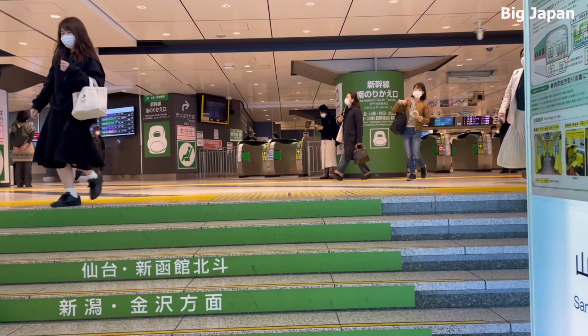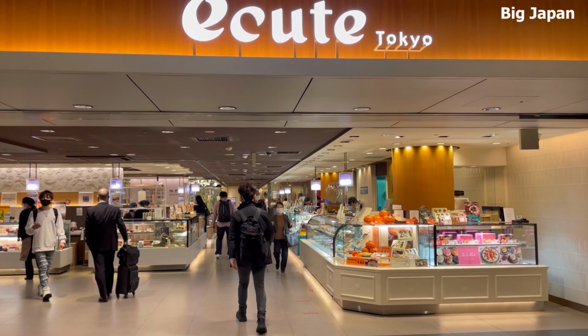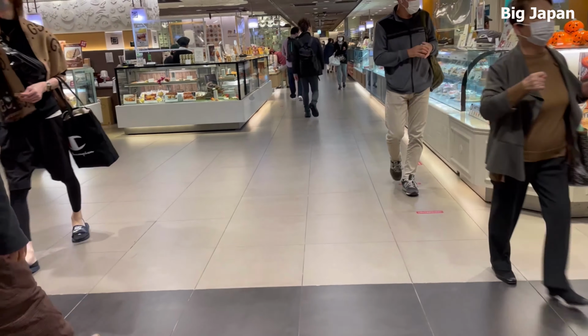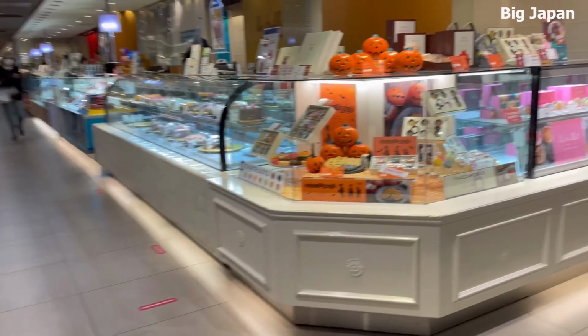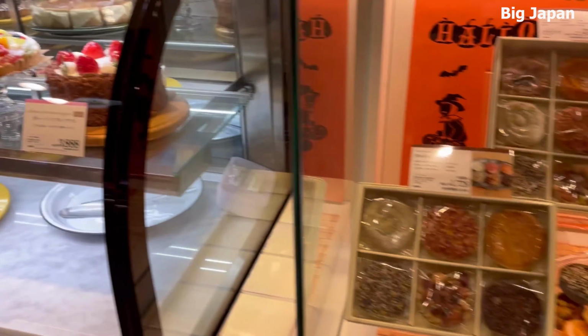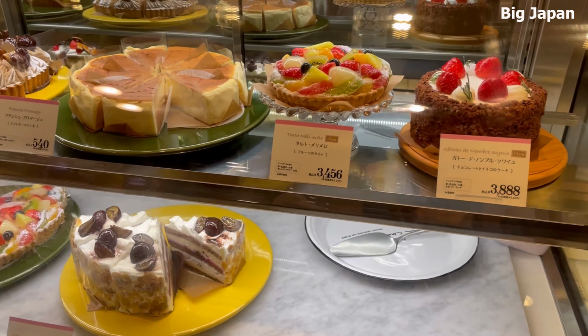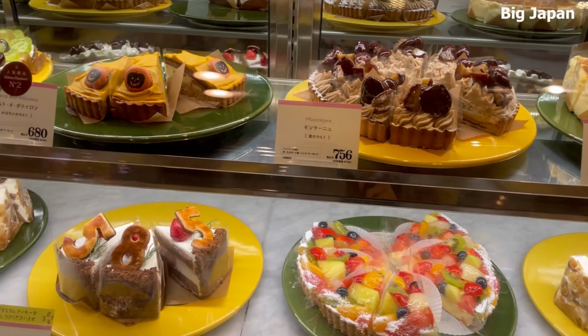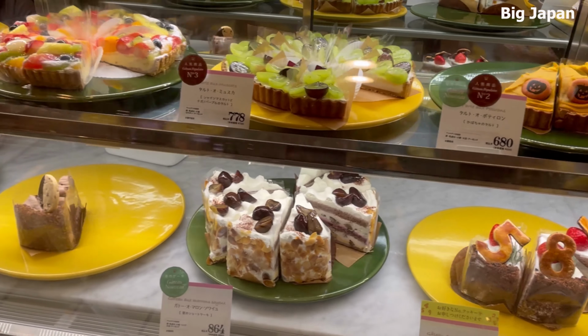From Tokyo Station, we will take the Shinkansen to the Tohoku region. We plan to eat lunch on the Shinkansen, so we will arrive at Tokyo Station a little early and look for a bento. There are not only bentos but also many souvenirs and other items for sale in Tokyo Station, so it is fun just to look around.